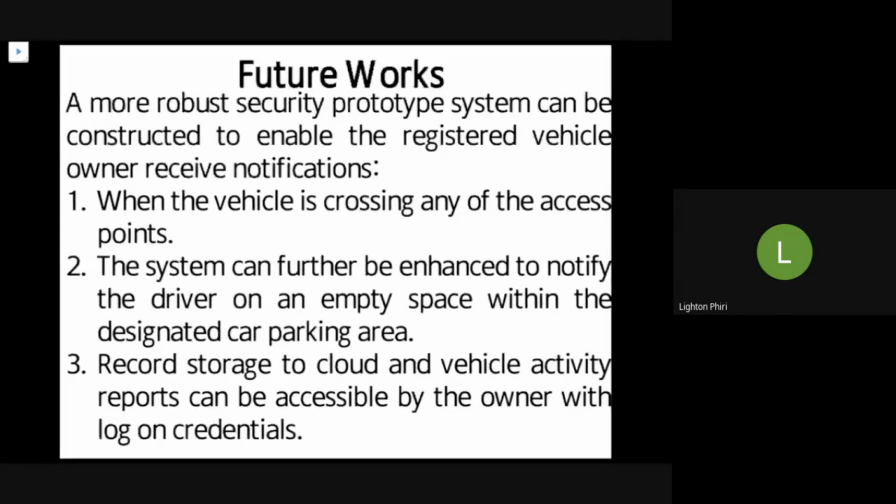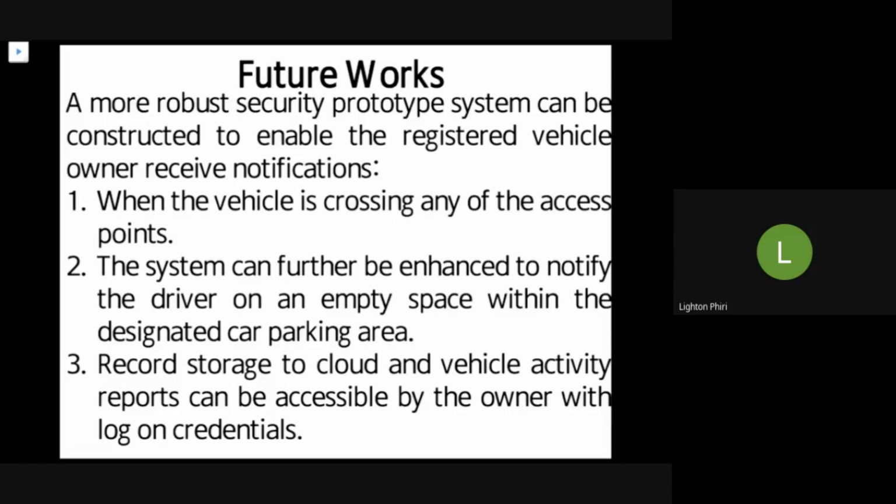So when the vehicle is crossing any of the access points, in the system you can actually include a notification to the owner of the vehicle whenever it's maybe exiting UNZA. An SMS is sent to the mobile of the owner of the vehicle, so that if it's a theft case, then they can easily be sensitized. Also, record storage to cloud, and vehicle activity reports can be accessed by the owner with log on credentials.